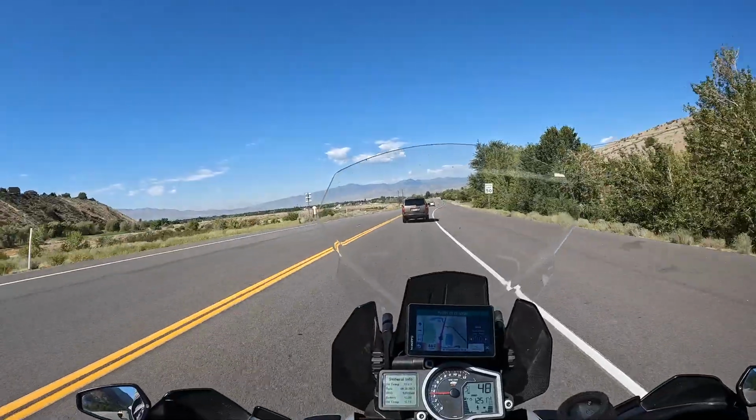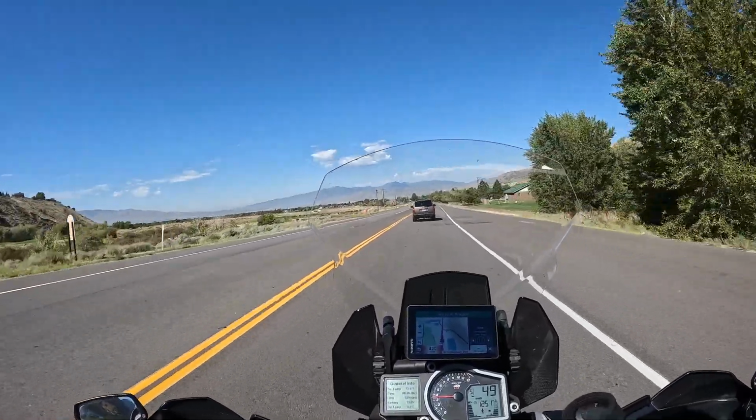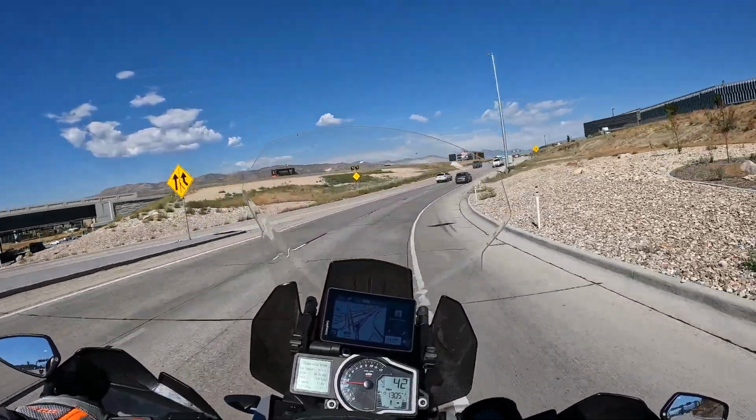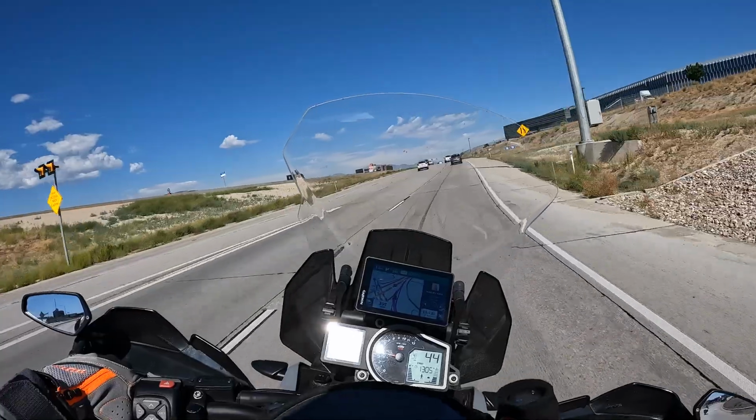The fun portion. Was fun. 11 miles. We're looking for exit 295.